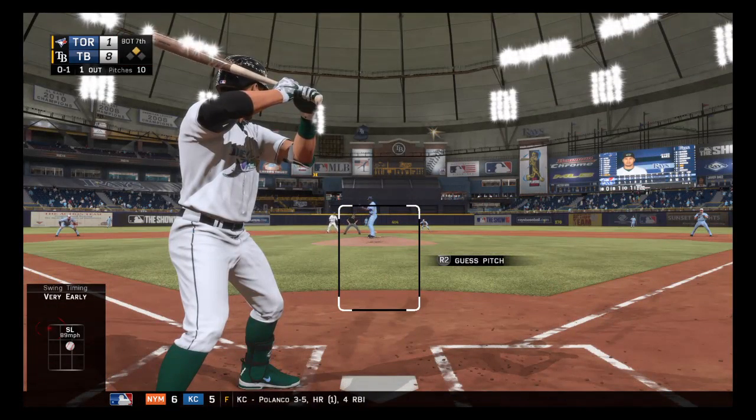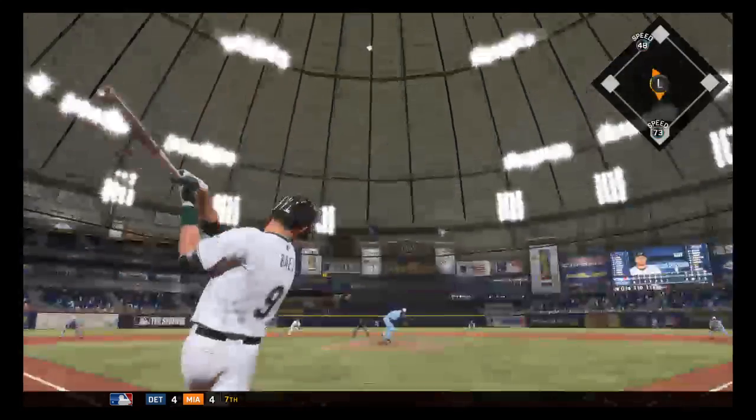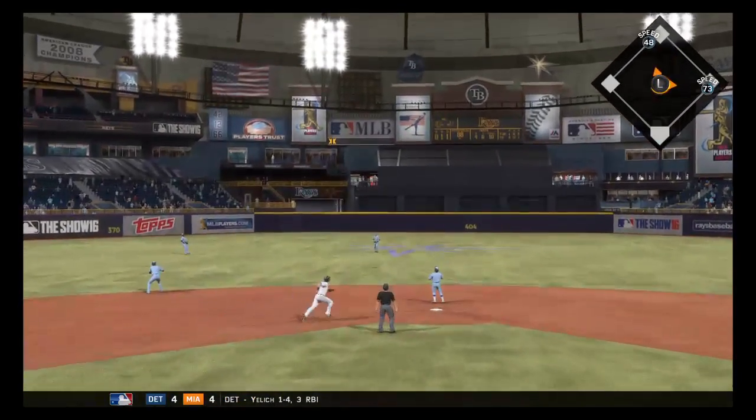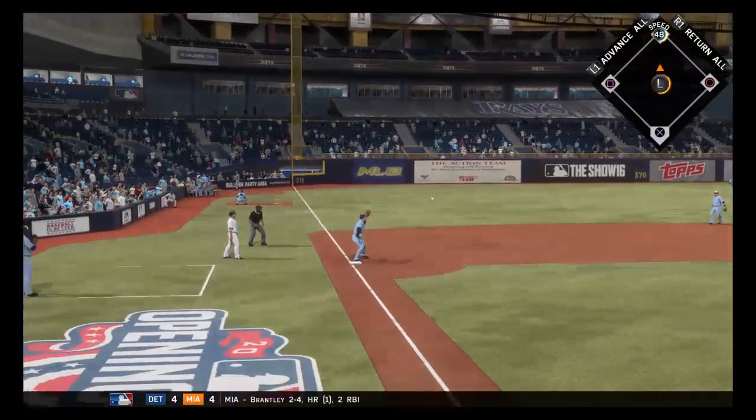Javier Baez is in with 1 away now as he swings and misses here at strike 1. Swing and a little blooper to center. Pollock over to his right, and he makes the catch for the second out.